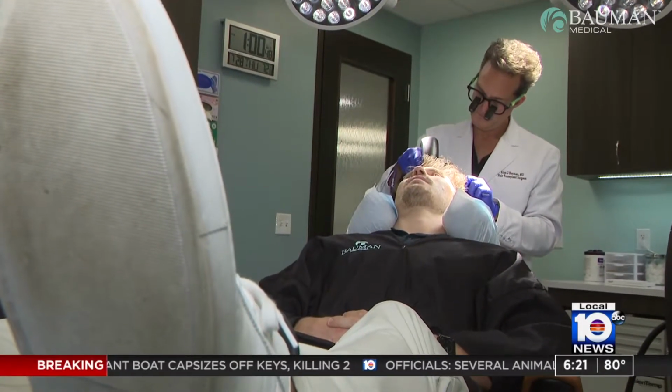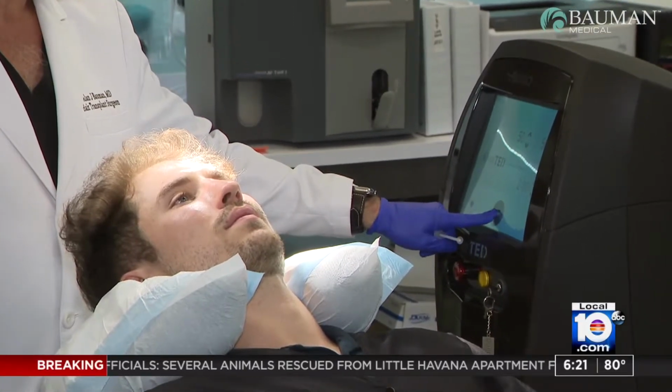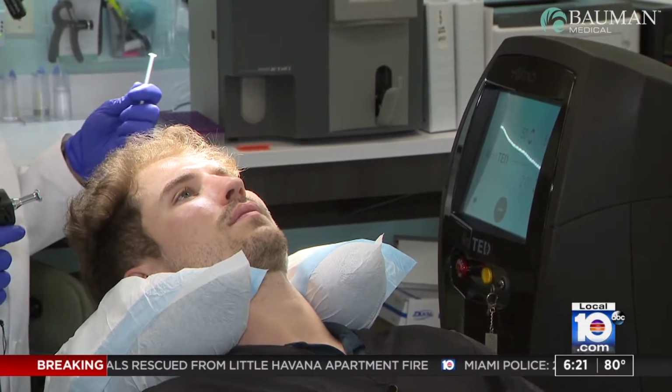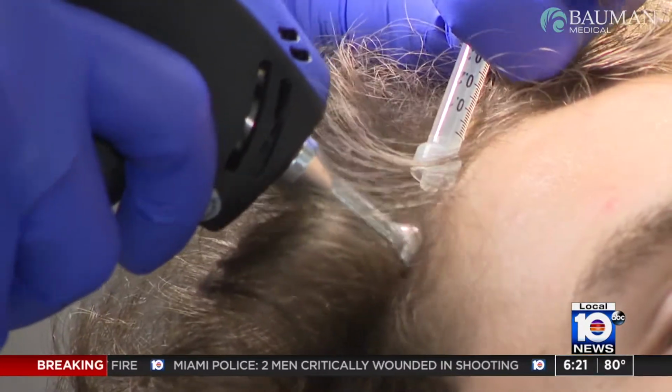Along with many non-invasive approaches, including supplements and laser hair therapy, the doctor is now utilizing an ultrasound-based device called the TransEpidermal Delivery, or TED, which amplifies the benefits of follicle-boosting products.